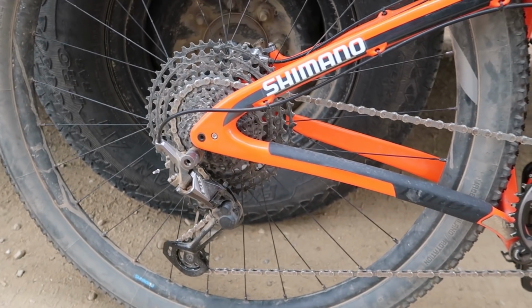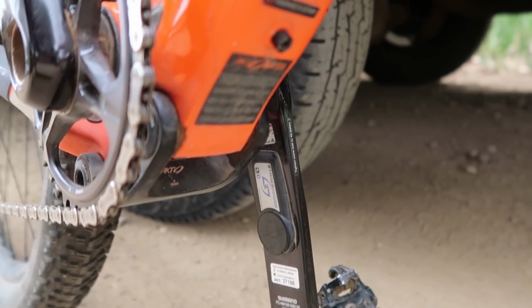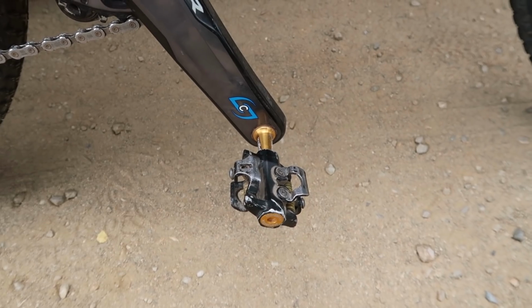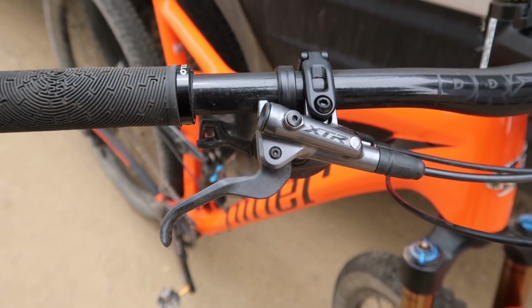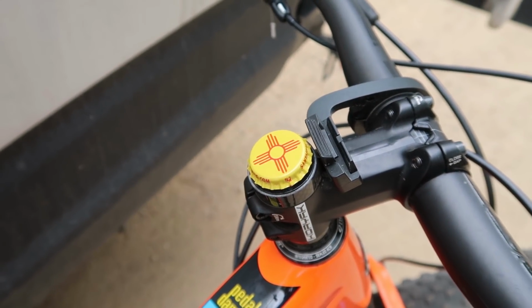I'm running a 12-speed XTR Shimano drivetrain with dual-sided power. So I've got a power meter on that side and a power meter on that side. Fox suspension and dropper post and a step cast fork. So lightweight stuff, but it feels really good, rides really nicely. Velo Senso saddle, Expedo CXR pedals, Shimano XTR brakes, and these are the new 2-piston ones, so super lightweight but plenty powerful. Of course, I've got my lucky New Mexico bottle cap. I'm gonna go do some warm up, and yeah, wish me luck. I'm gonna try to do it properly though. I'm gonna get a good warm up.